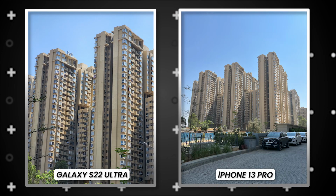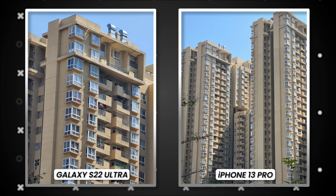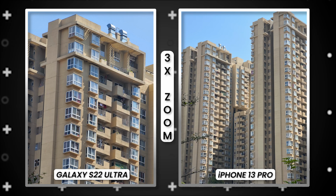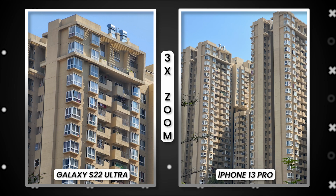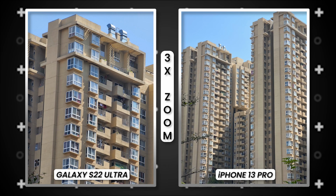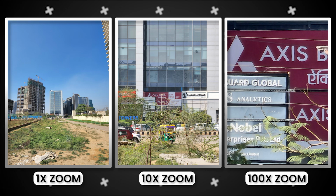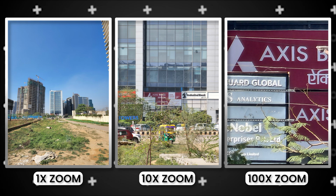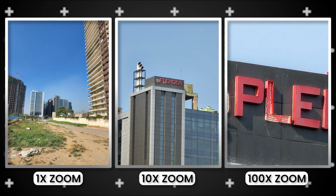One other thing that I absolutely loved using on both these phones is the zoom capabilities. So the photo on your screens that you're seeing was taken in 3x optical zoom, and both devices have done a phenomenal job when it comes to preserving the details, exposure and white balance in the image. Now Samsung does take the zoom game a notch higher, actually many notches higher, by offering a 10x optical zoom option and even further up to a 100x digital zoom option.